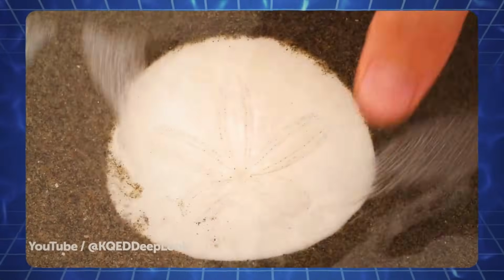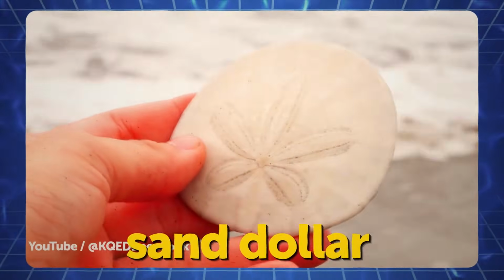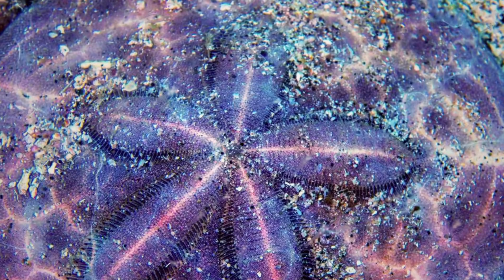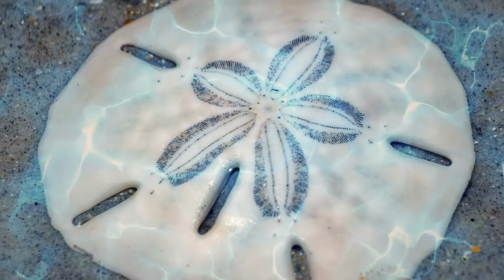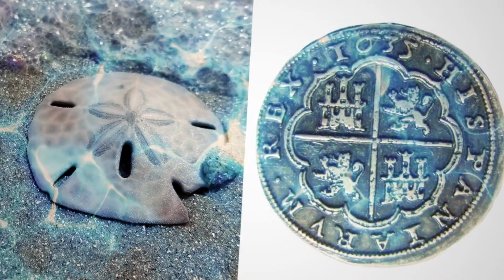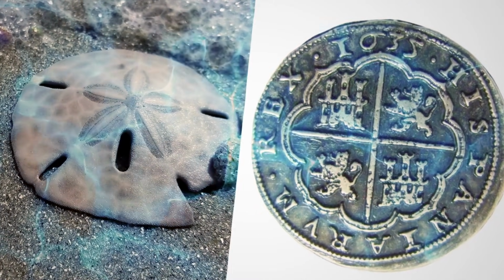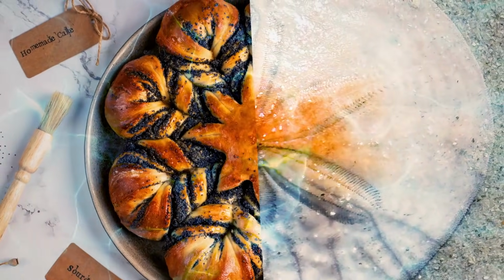Now, this funky object is an animal, not a rock. It's called a sand dollar. Just look at the shape of its shell. Once sand dollars are exposed to the sun, their shells lose their soft, spiny covering and become bleached white. Back in the day, beachcombers thought these shells looked a lot like big silver coins, kind of like the old Spanish dollar that was about the same size. But if you prefer, you can call them sand cakes instead.